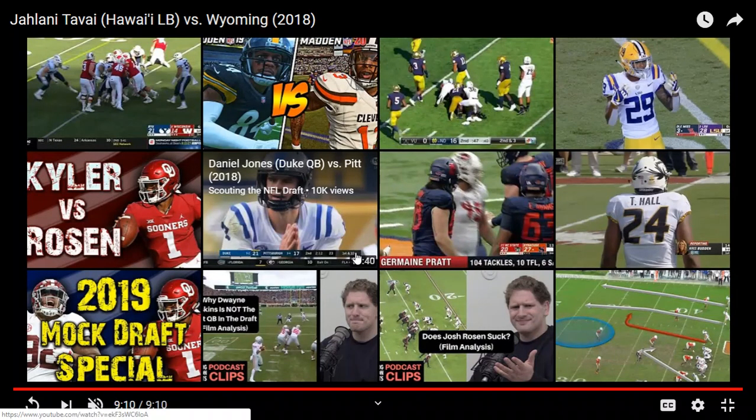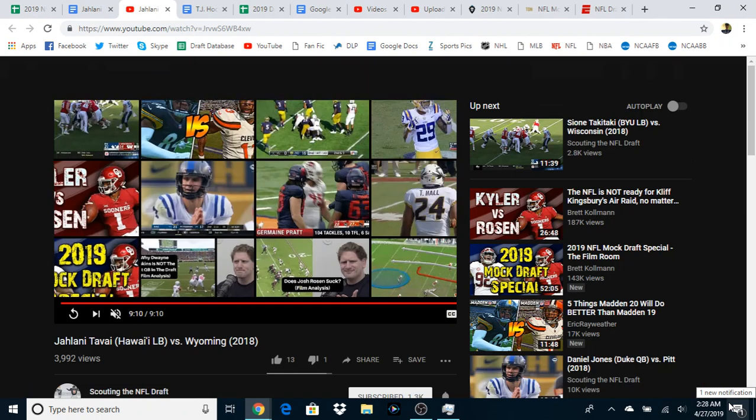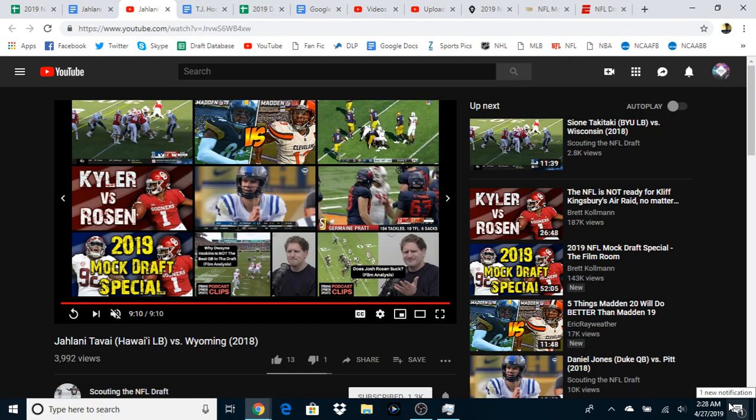So there you guys go. There was Jelani Tavai's first game of the 2 against Wyoming. And I got to see a lot of really good traits. The motor was fantastic. His ability to tackle was fantastic. His ability to push through the offensive line was really, really nice. He shut off the cover move a couple times. So in all actuality, there are a lot of positive traits there. Of course, you expect that from a second-round pick.